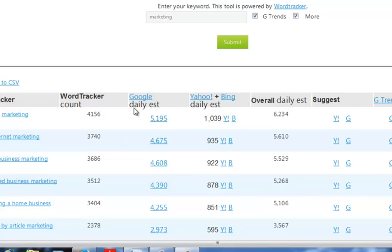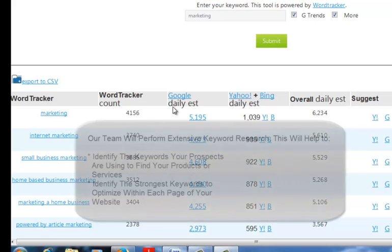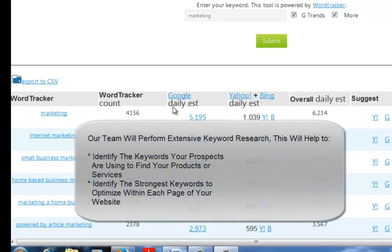Now, one of the first things that we're going to do is some keyword research on your website, on the types of services or products that you offer, because we want to make sure that we have really the best keywords and the keywords that people are actually putting into the search engines.